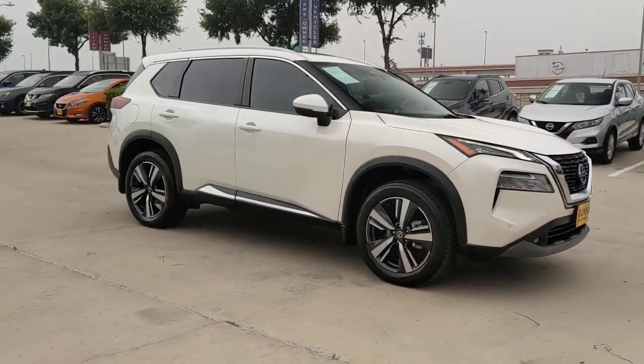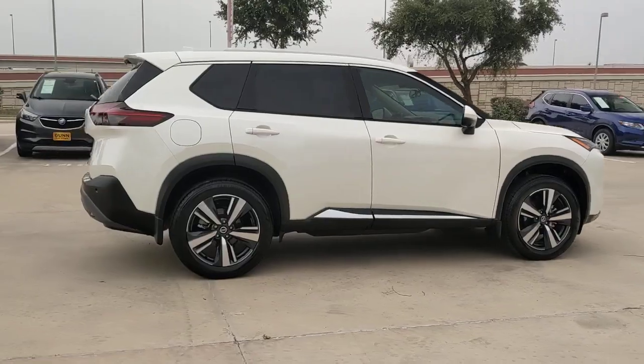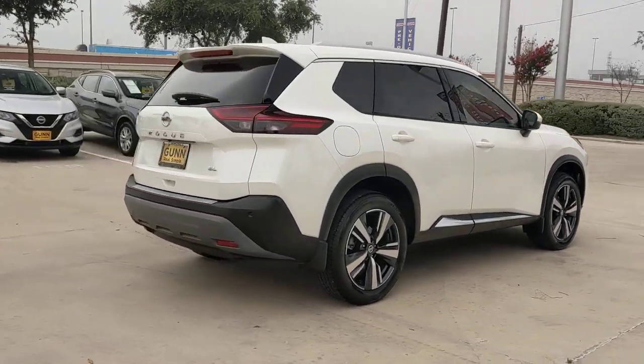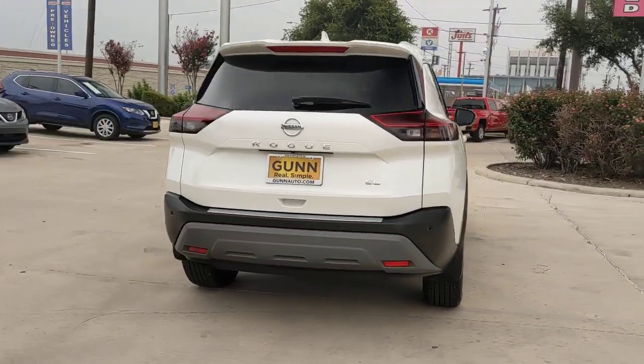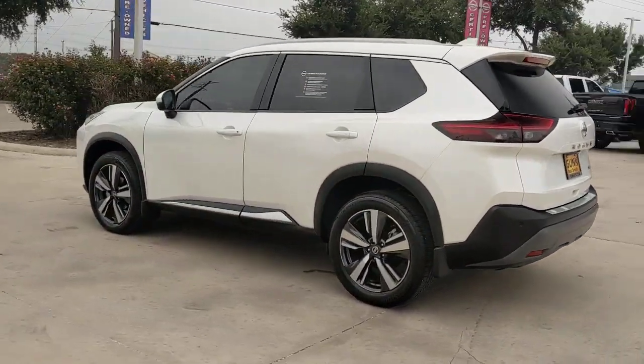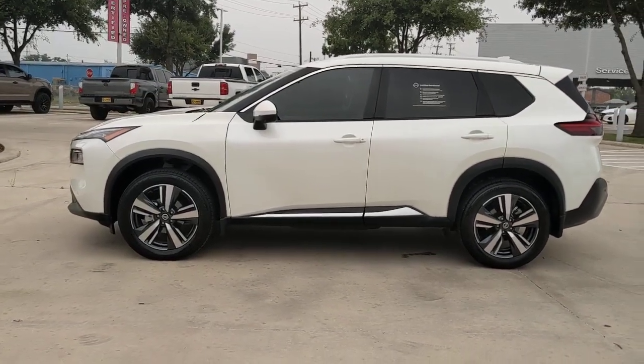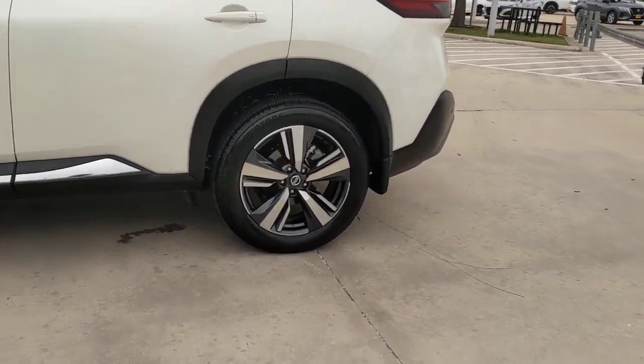Enjoy the view of this 2021 Nissan Rogue. With less than 10,000 miles on the odometer, this vehicle provides excellent value. This feature-rich Rogue adds confidence and convenience to everyday life. Standard driver assist safety tech, large cargo capacity, and spacious seating have your back wherever the road may lead.